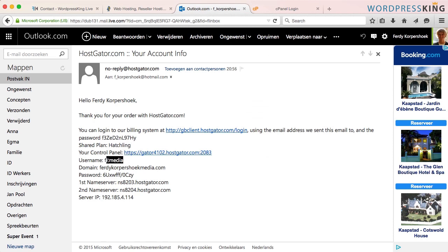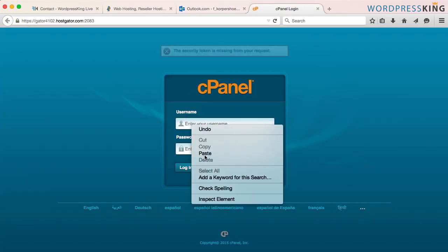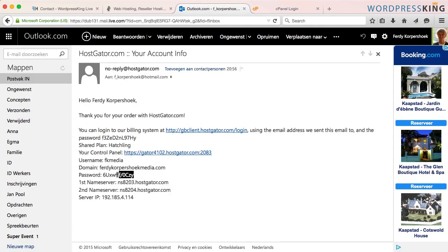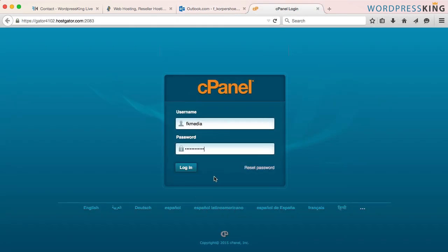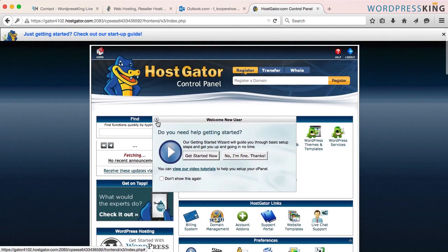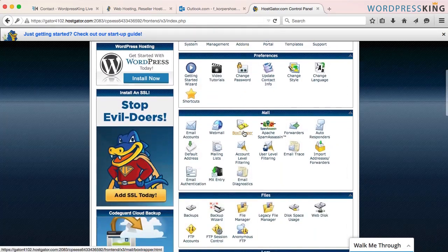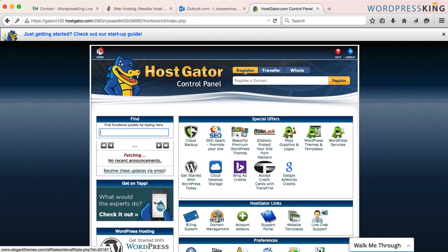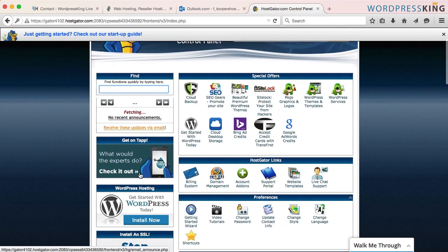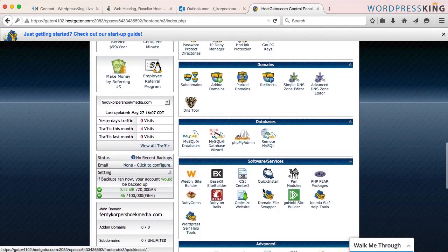I go to username, I copy it and I paste it over here. I go to my password, I copy it and I paste it and I say login. I will be directed into the admin panel. I click this away. And here you can install all kinds of applications. What I want to install right now is WordPress. I can do it over here, but I will scroll down and go to quick install.